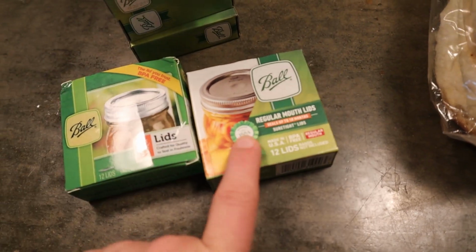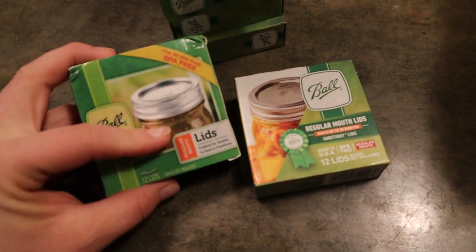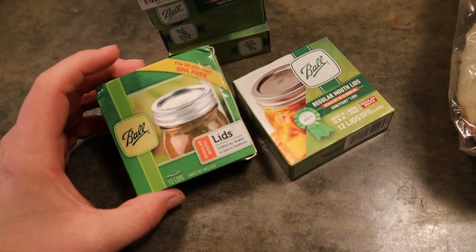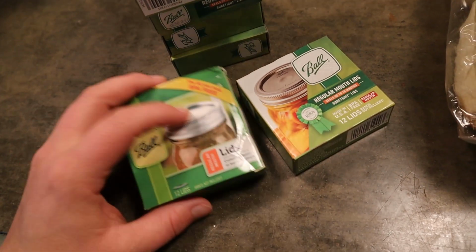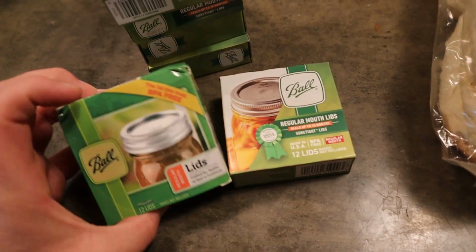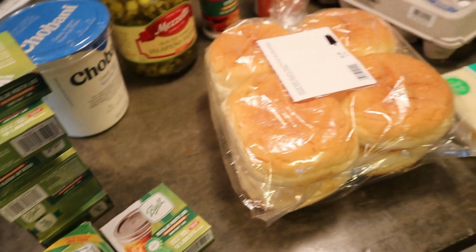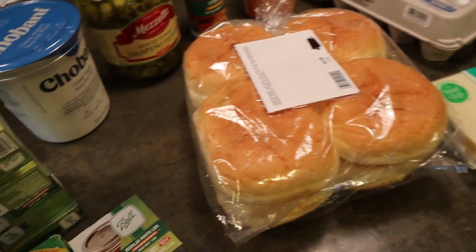Anyway, so I got some of the real deal. I can with these and two of them didn't seal again for me. I never had trouble with my lids sealing, but this year it's just been bizarre. Anyway, so this is the real deal. This, I guess, is a fake. I didn't know that was possible. So that's my mini little grocery haul, and now we're gonna make the dinner together.